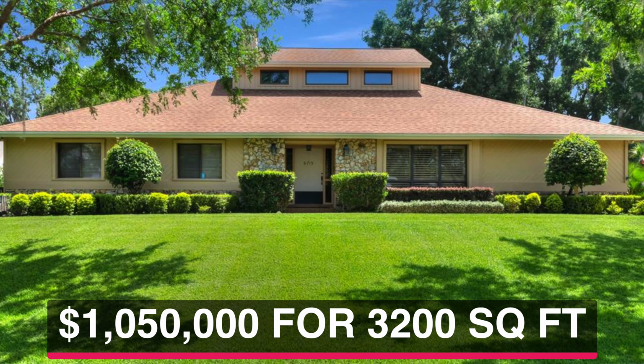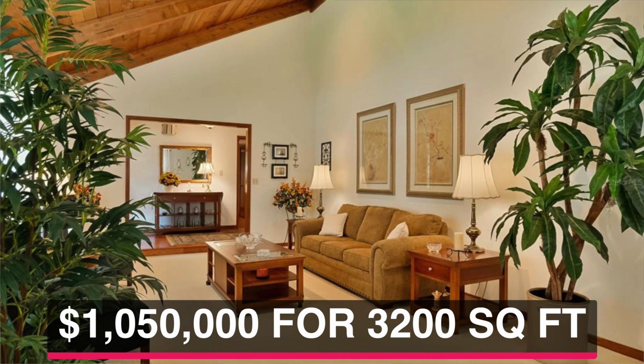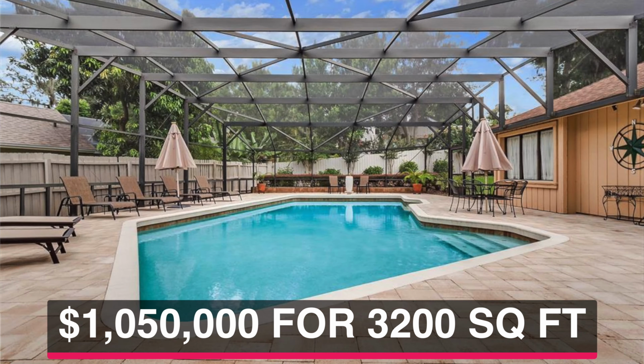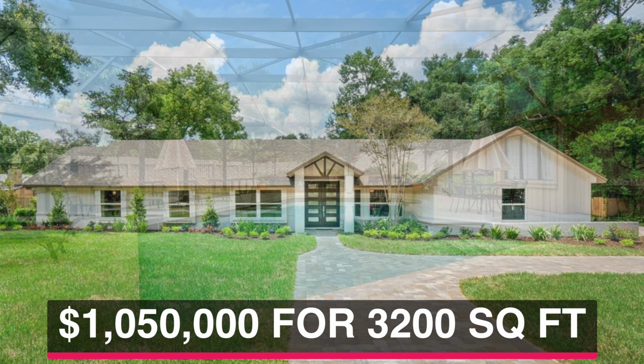The median sales price for the last 12 months is $1,050,000 for a 3,200 square foot home, and that's not on the lake. A lakefront estate easily goes for a couple $1,000,000.